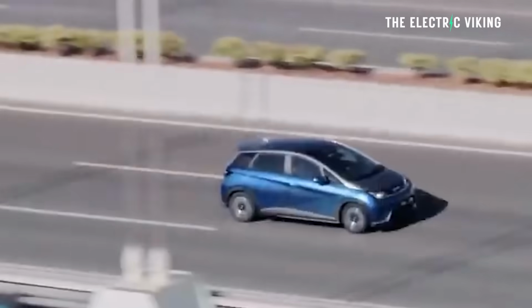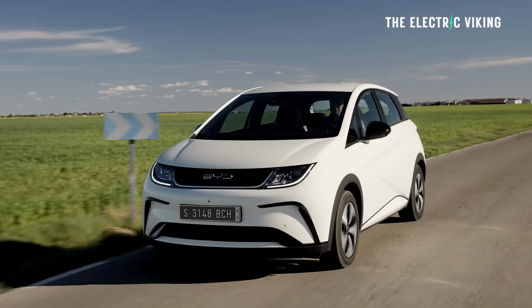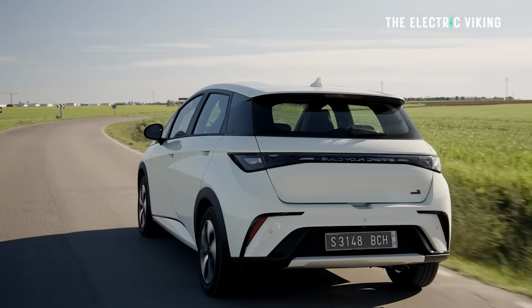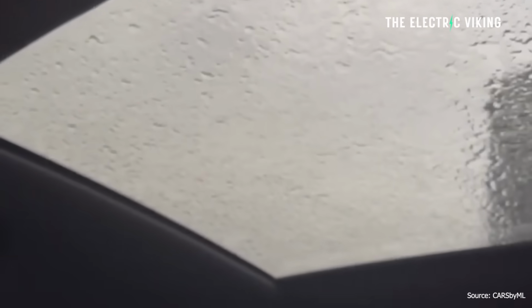The Dolphin is now priced at $29,990. That's Australian dollars, so about 19,000 US dollars. That's $7,000 less expensive than the previous entry-level version. Now, it has had some features removed to get to that price point, like a sunroof. Does anyone really care about having a sunroof? I've never really cared about a sunroof.